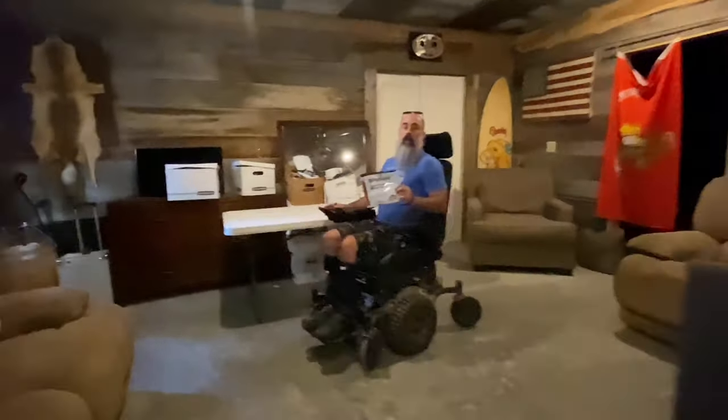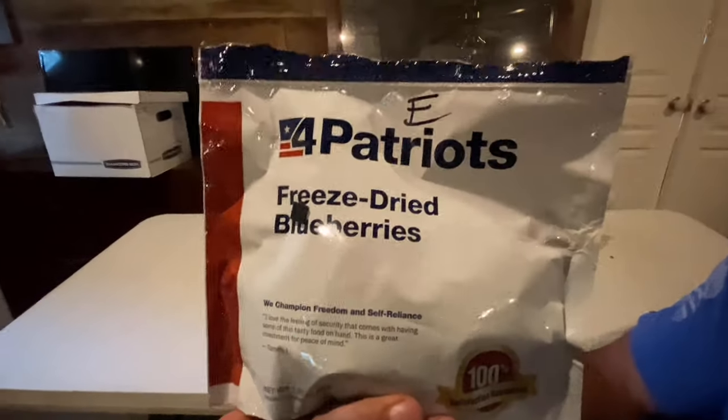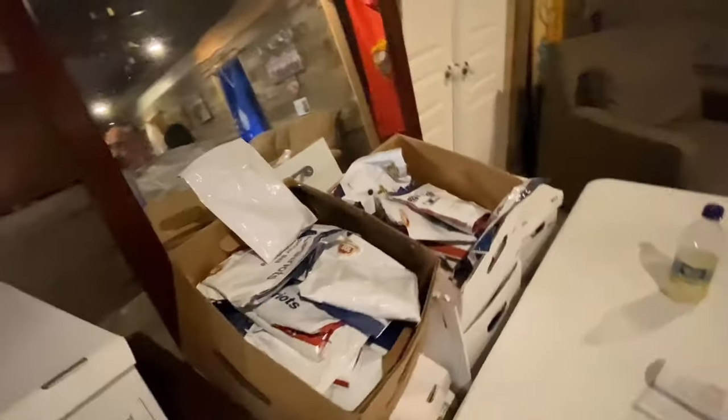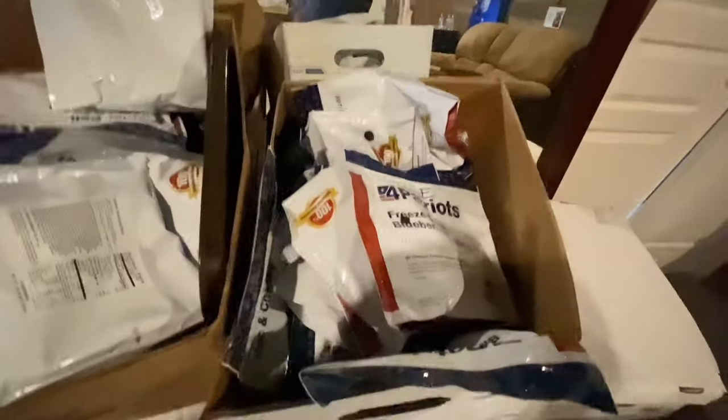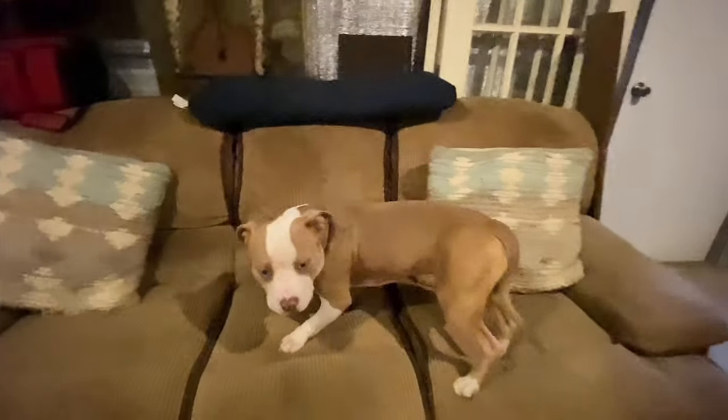Another great thing, we teamed up with Four Patriots, and they gave us a lot of food supplements. If you're a prepper, they're a great company if you need food in case of emergency situations. They gave us boxes upon boxes to feed all our veterans for the retreats that we put on. Nice. That's what's up. I thought that was really cool that they did that for us.